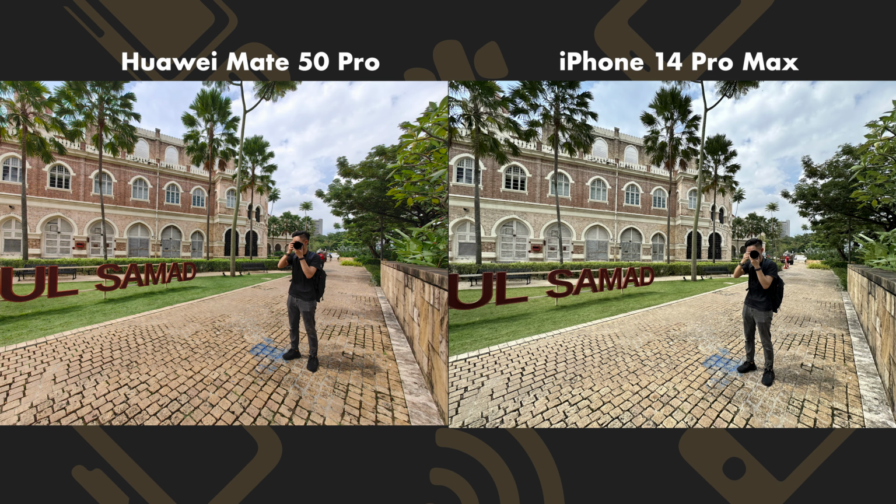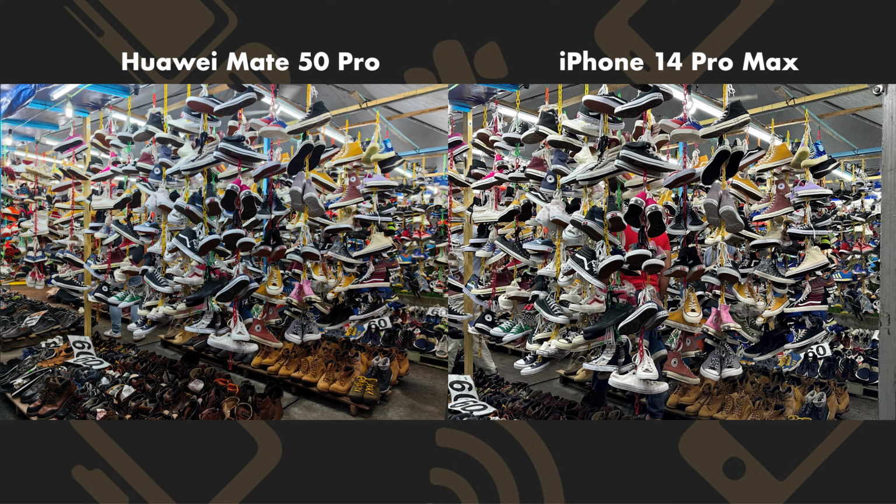That said, these phones do take a different approach when white balancing. The iPhone, for example, is way warmer across the board, while the Mate tends to err on the side of being cooler with a touch more magenta added to the tint. That said, when you take things indoors, the difference is far less noticeable. Both images look exceptional under the fluorescent lights with plenty of detail and color retention.